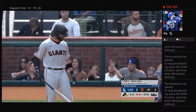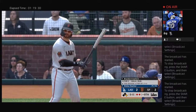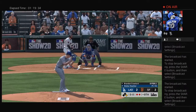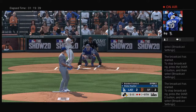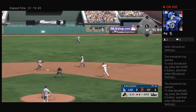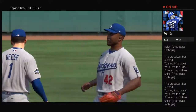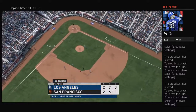At the plate, Brandon Crawford, 0 for 2 with a walk for him so far. From the stretch, here's the pitch. Hit sharply on the ground. He's got it. Throw on to second for the force, and the side is retired. One left for San Francisco. Score remains 2-2.